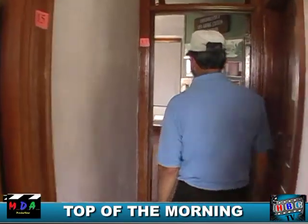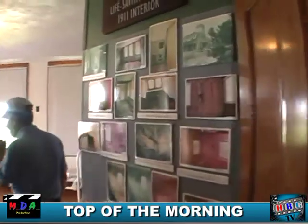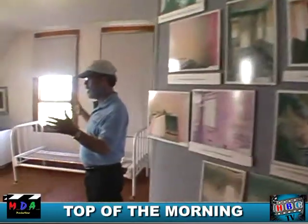This room in the upstairs, the largest room, would have been the crew quarters, and that would have housed.